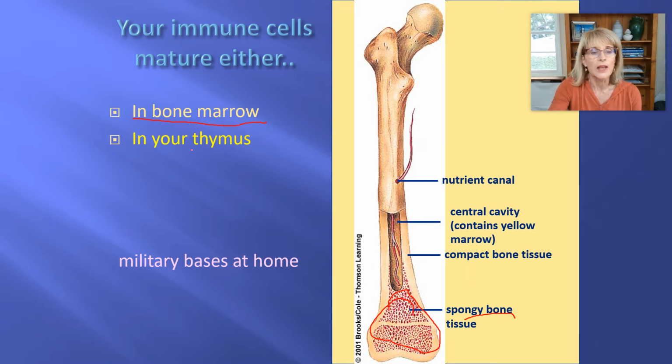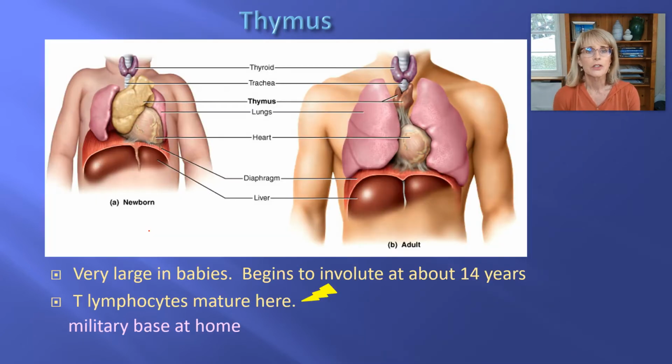The T lymphocytes, they need to spend more time in the thymus, okay? So the thymus. The thymus is the organ that will produce T lymphocytes or T cells. Clearly, there's a good reason to call T lymphocytes T cells. It's a whole lot easier to say. The thymus is very big when you're a baby. Look at how big that thymus is. Holy cow. It's pretty much as big as one of that kid's lungs. The thymus is a really large organ.